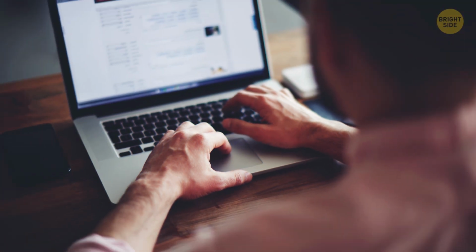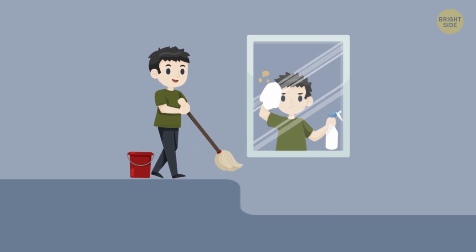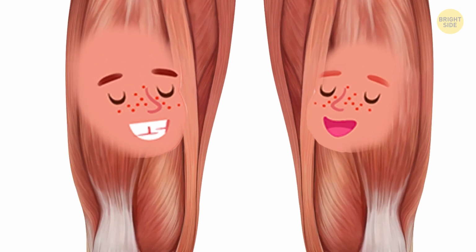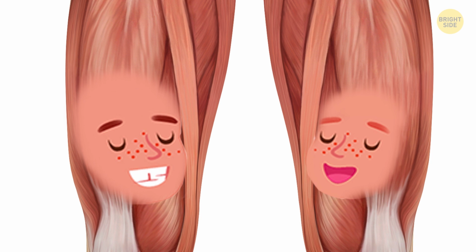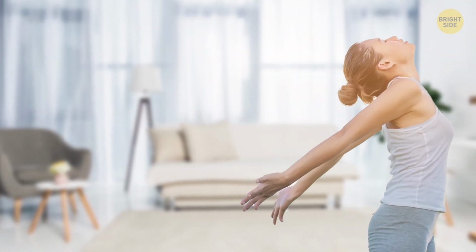Tidy up. If you work from home, try to get up at least 2 to 3 times a day to wash the dishes, sweep the floor, or tidy your shelves. It may not seem too exciting, but your muscles will definitely enjoy it since any physical activity, even a monotonous one, gives them a good stretch after a whole day of sitting down.